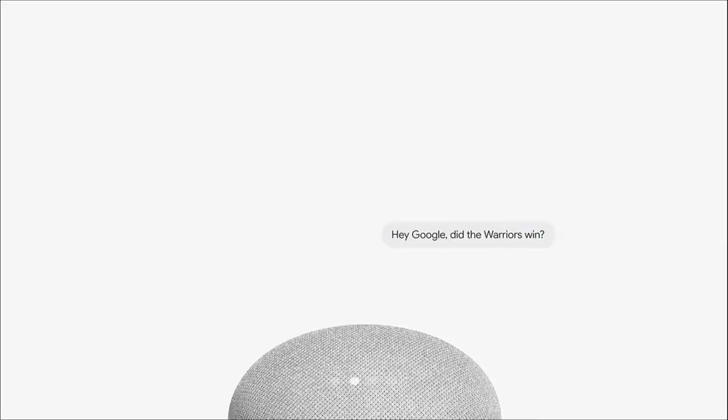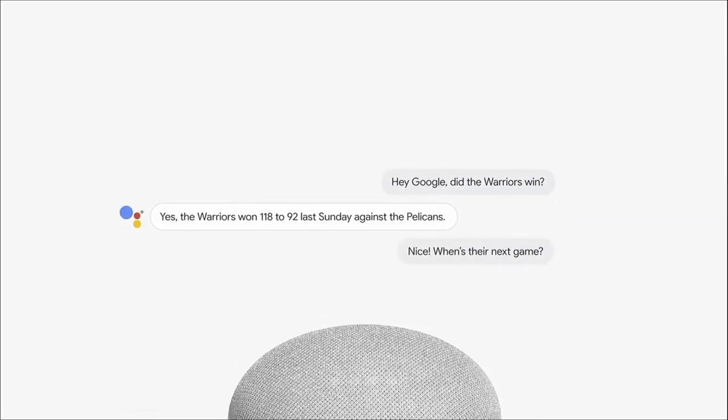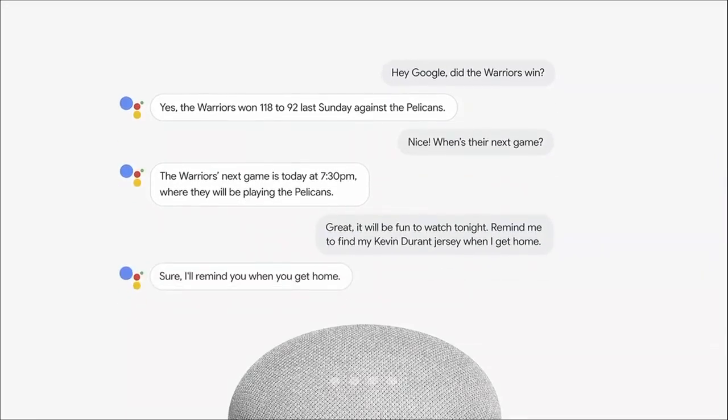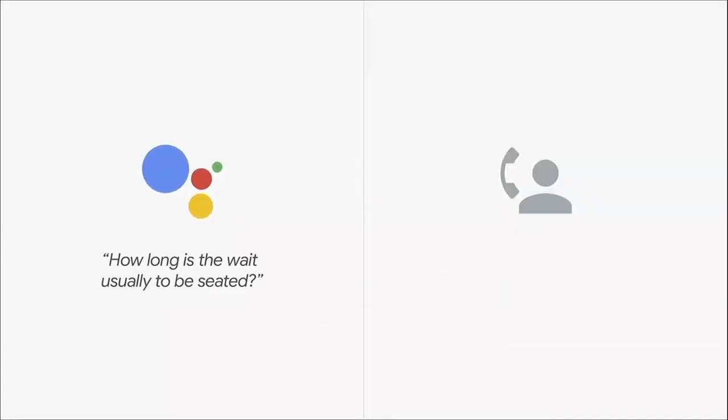I don't know. But they also improved continuous conversations, so you don't have to say "Okay Google" over and over again. You can just keep talking to it and it'll keep answering questions, and it'll follow up with context-related answers. And even what we talked about in the last video, where it will eventually make phone calls for you. So yeah, I'm gonna keep squeezing and keep using the Assistant.